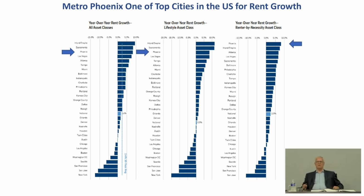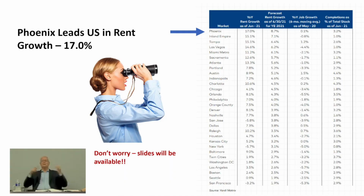We're number 1 in the country for tenants by necessity, which would be the teachers, the firemen, the folks that are on somewhat of a fixed income. And you'll have those slides when we get done. Rent growth leads the United States. Leading the United States, 17% rent growth. I mean, we're the place to be.